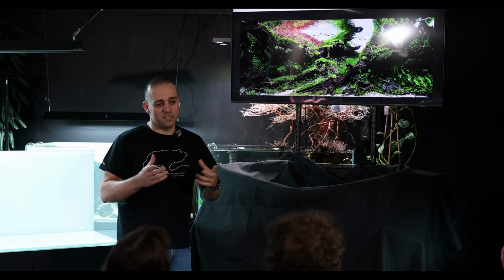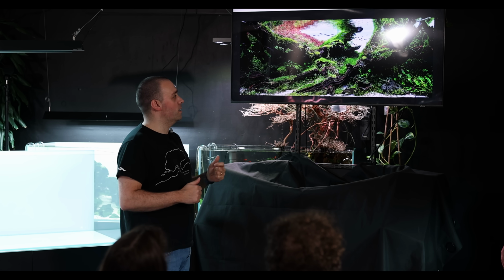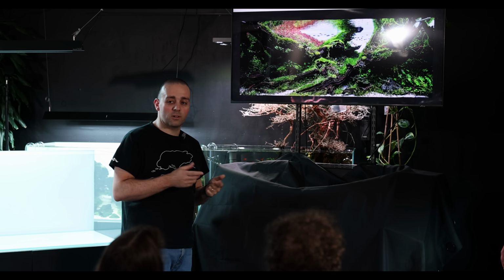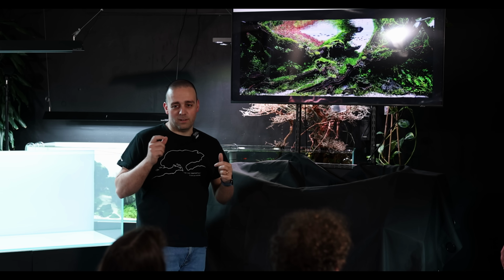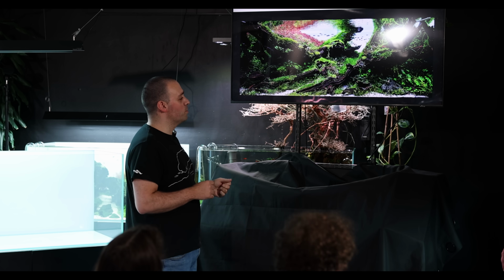The photography of these tanks has evolved in time too, because I want to improve the quality of the photo. That's very important in a competition tank. If you take a bad photo of a good tank, it can look bad too. So I try to improve that.